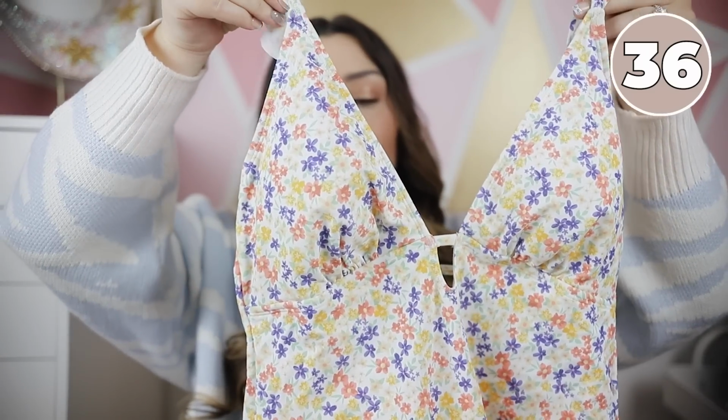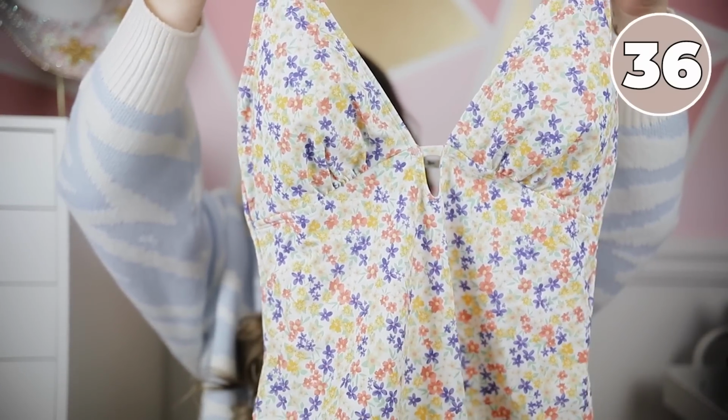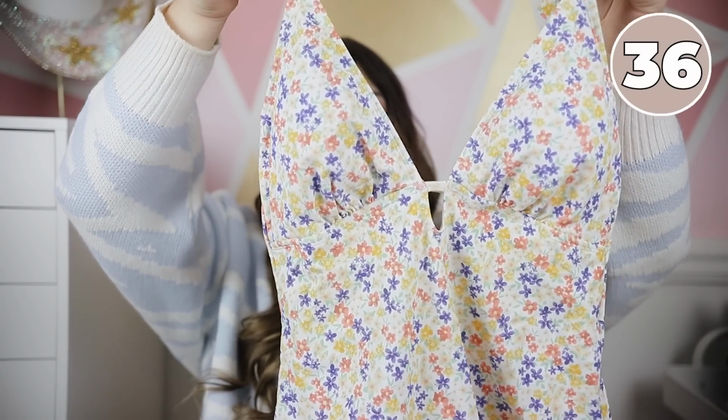I also picked up a couple of swimsuits. These are the first swimsuits that I've purchased this year, and I'm a little nervous. I am only 3 weeks postpartum when I am filming this, so definitely a little nervous to try on any swimsuits with just my body changing so much, but I do think that I will like both of these, but like I said, I've yet to try them on.